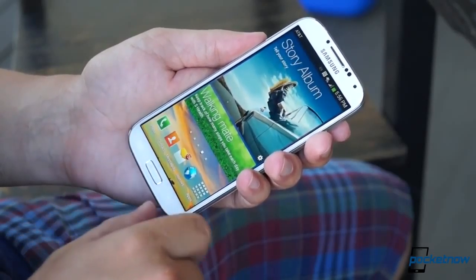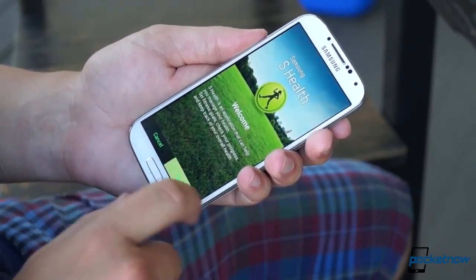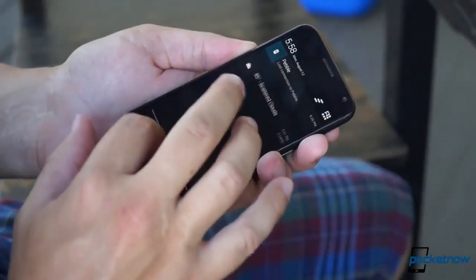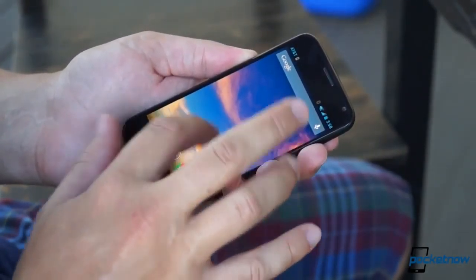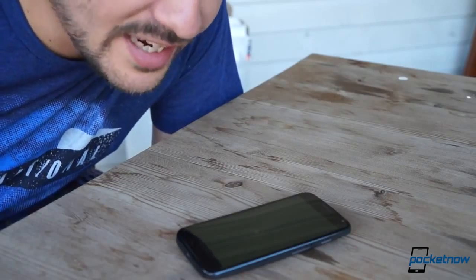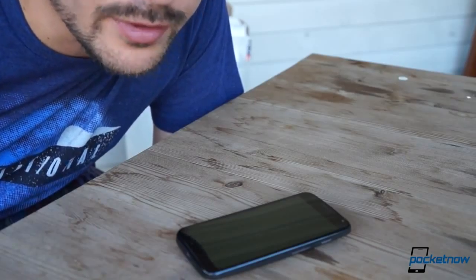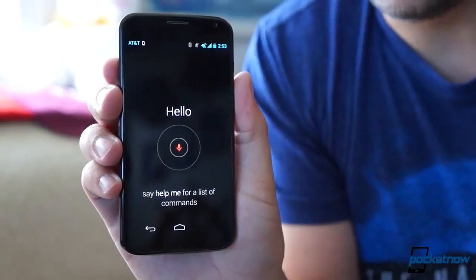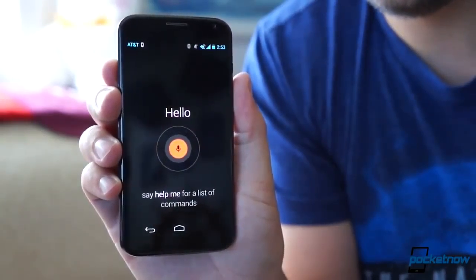Each suite of features is meant to make its respective phone more useful and user-friendly, but we think Motorola gets closer to achieving that goal than Samsung does. The Moto X is not flawless in this regard. Some of its features could use some honing, as we mentioned in our full review, but we think it offers more value in its smaller, focused assortment of improvements than Samsung's shotgun approach does.